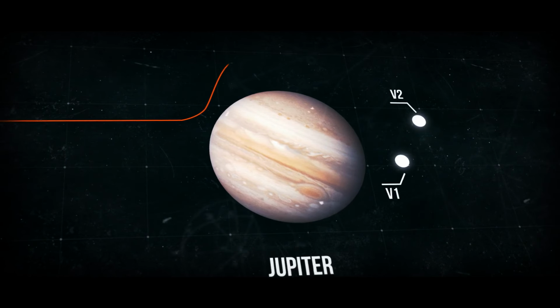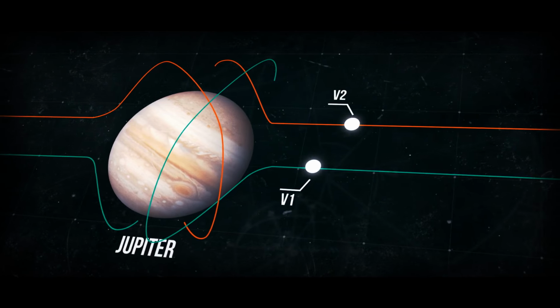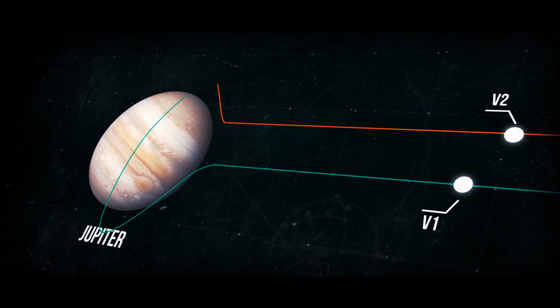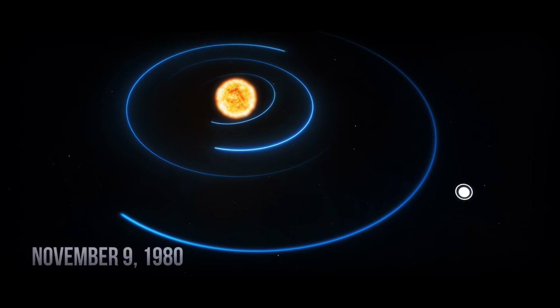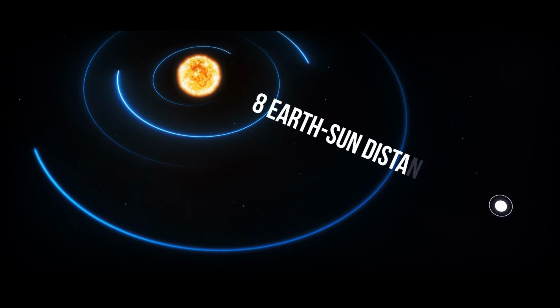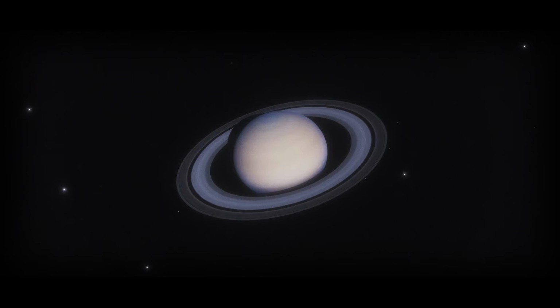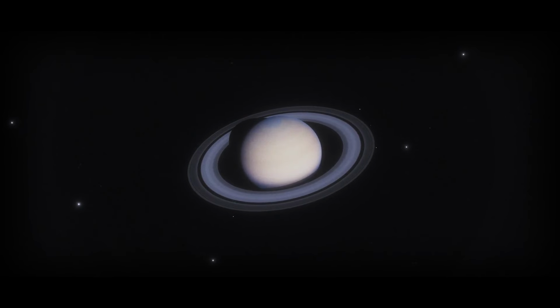Both space probes circled the gas giant several times and then dashed further into space. Such a gravitational maneuver allowed them to gain more speed and saved fuel for the trip. By November 9, 1980, Voyager 1 had already traveled 8 Earth-Sun distances away from home. The space probe arrived at Saturn. It discovered 3 new satellites of the gas giant: Atlas, Prometheus, and Pandora.